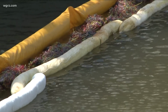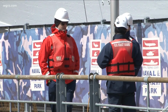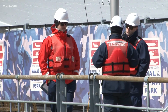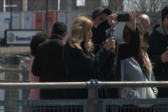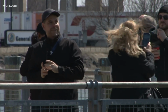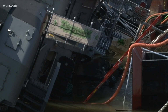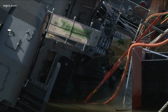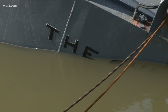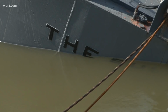You'll also notice these absorbent ribbons around the water or around the ship. Paul Marzello, president and CEO of the Naval Park, says that's meant to help catch any contaminants they may miss. Starting on Monday, a large international marine salvage company and a Navy architect will also join the team, both in consulting roles. Here's what Marzello had to say when asked why the diesel and oil were still on the decommissioned ship, as well as how those wanting to help can.